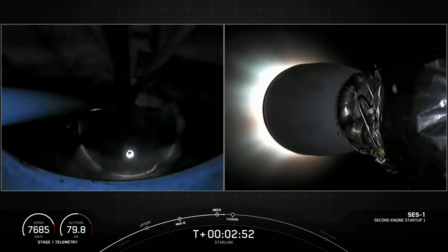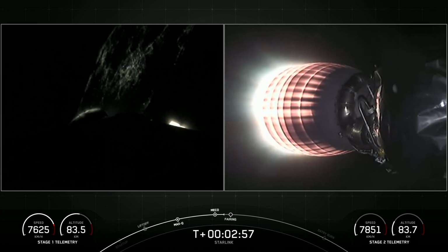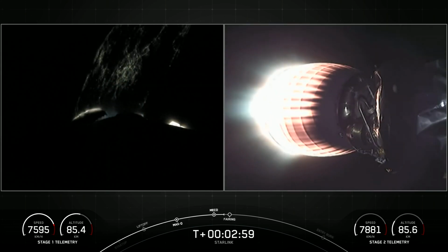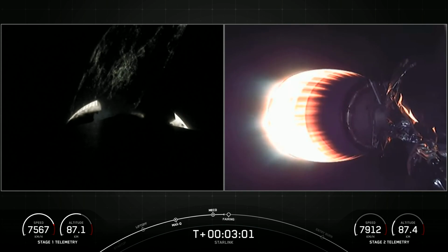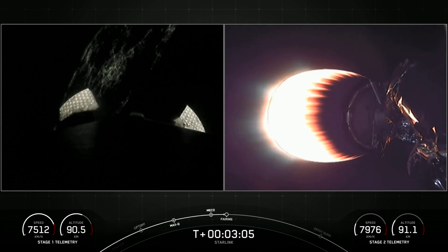MVAC ignition. All good news so far. The 9 Merlin engines have shut down, our first and second stages are heading their separate ways, and our MVAC engine has begun burning and will continue to do so for about the next 6 minutes.